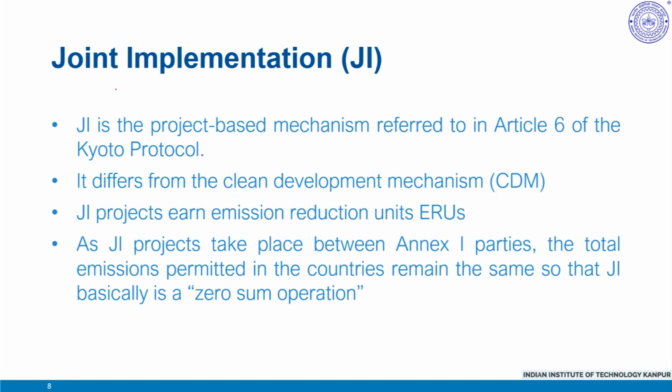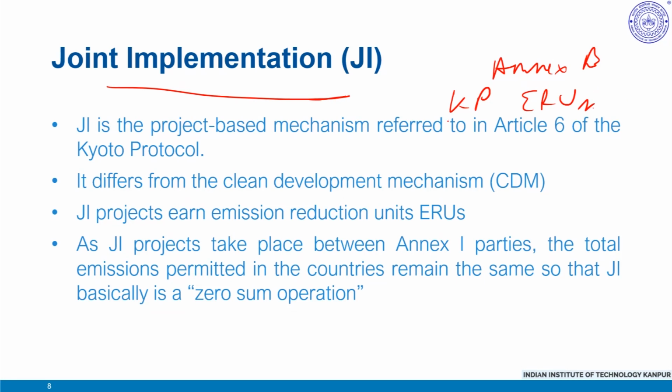Next, we have joint implementation or JI. The mechanism known as joint implementation or JI, defined in Article 6 of Kyoto Protocol, allows a country with an emission reduction or limitation commitment under the Kyoto Protocol, an Annex B committed party, to earn emission reduction units or ERUs from an emission reduction or emission removal project in another Annex B committed party, each equivalent to 1 ton of CO2 equivalent emission, which can be counted towards meeting its Kyoto target.